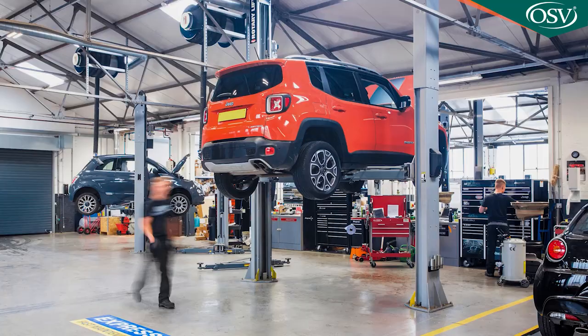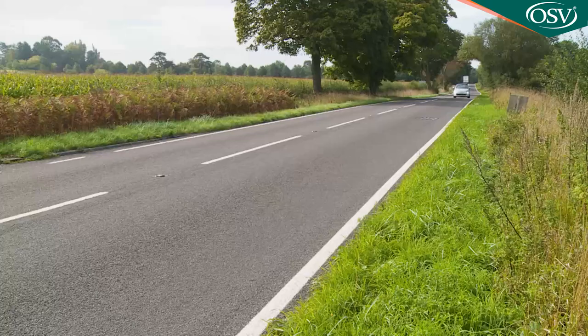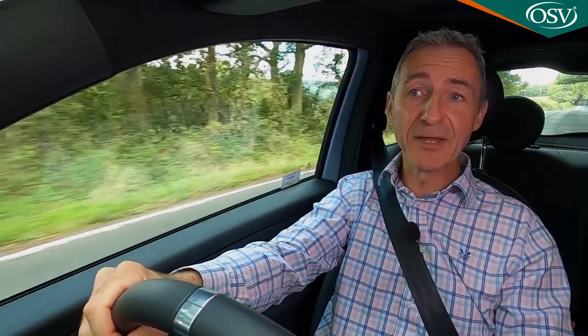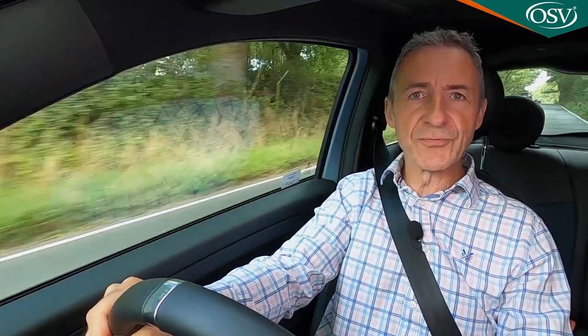What else? Well, service intervals are every 9,000 miles or every 12 months, whichever comes around first. And that servicing needn't be too costly because Fiat parts are relatively cheap. A range of Mopar Easy Care maintenance plans allow you to budget ahead for servicing costs for up to 5 years. What else? Well, this car certainly should be cheap to insure.